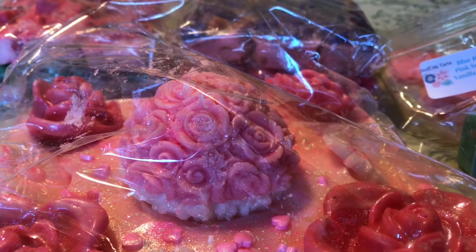So I love this one. I don't really get a whole lot of butterscotch out of it, but you really do get like the Cider Lane and then the sweet candy. So I love that one.